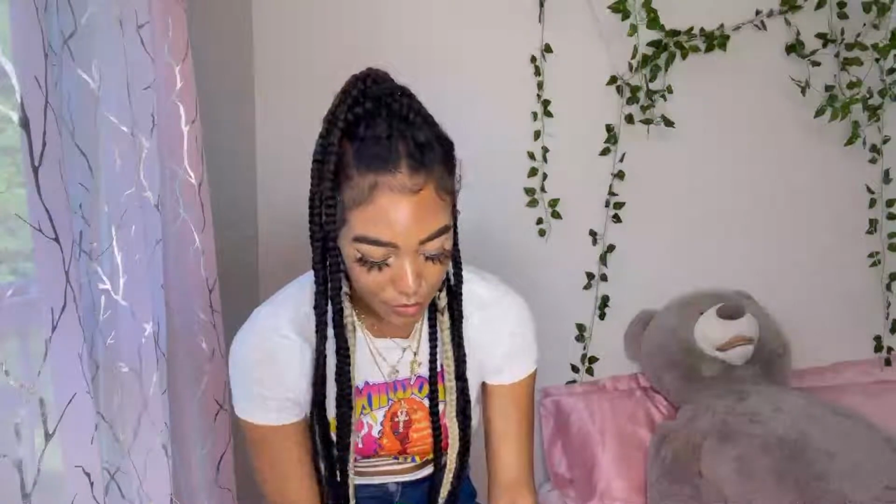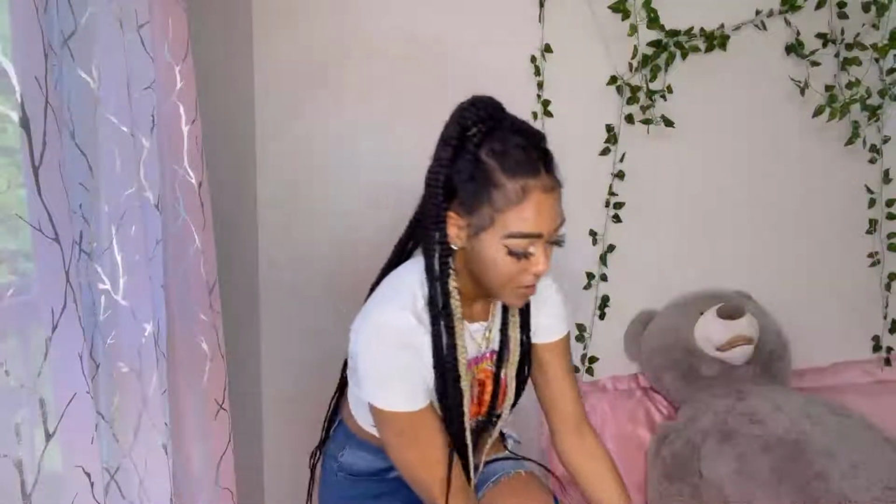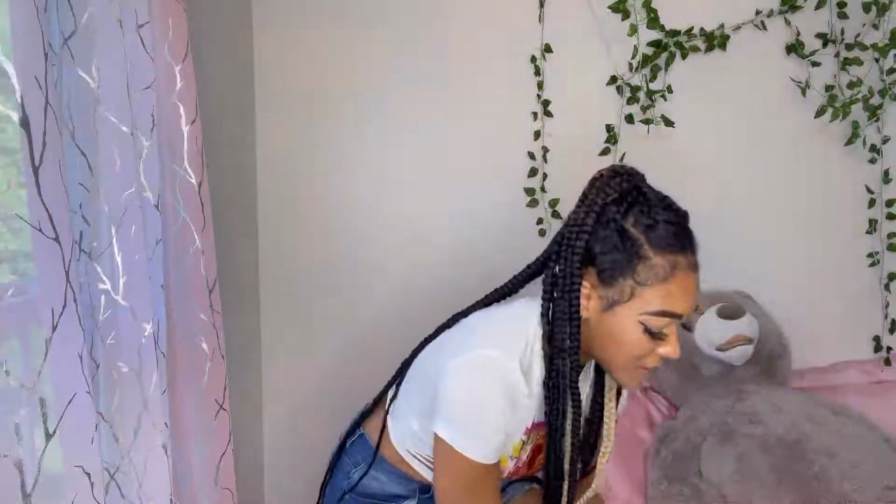Now let's get into these shorts. Y'all can't see them, so I'm gonna have to get up here so y'all can see what's really going on with these. But 1, 2, 3.